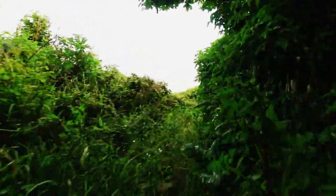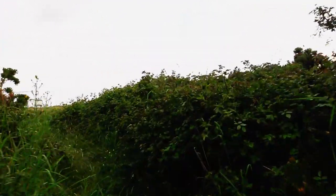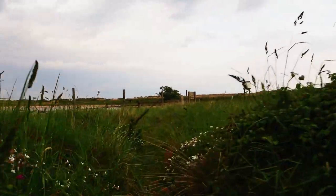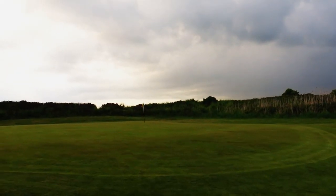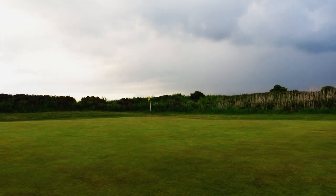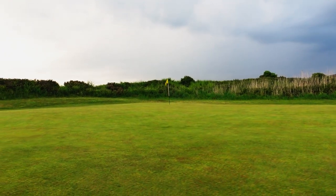Through we go, through the undergrowth, watching out for all the stinging nettles, gorse bushes, brambles. Oh my goodness me. But yeah, that was definitely worth it though. Absolutely. Look, this is one of the greens that the guys were going for. Flag in the middle on the tee, and that is smooth.